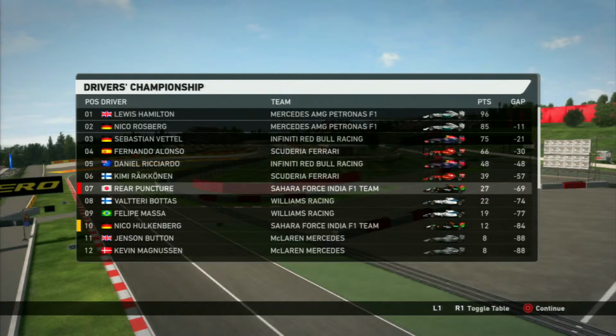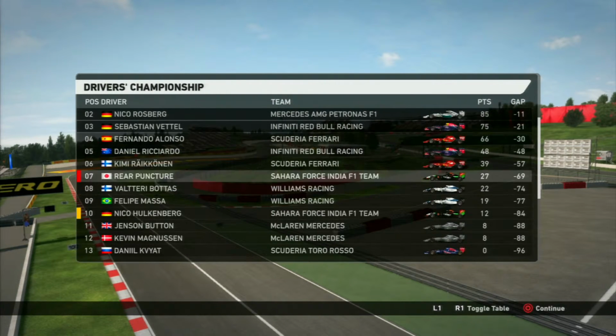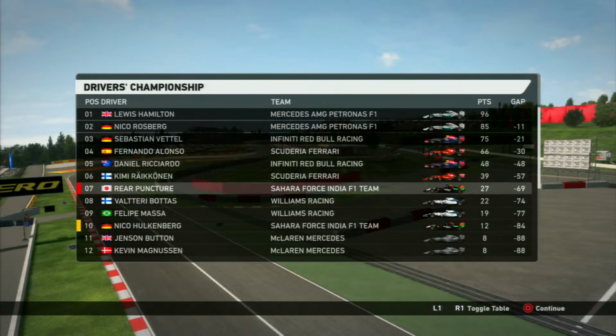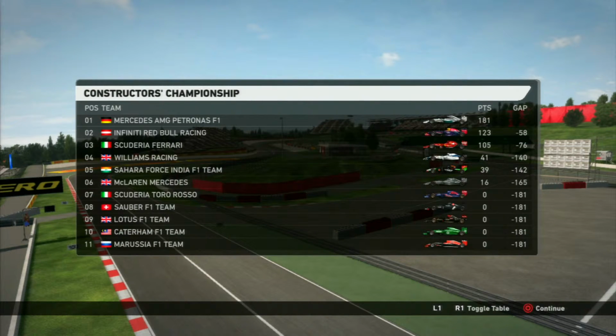We'll check the driver standings. We're still 7th with our 27 points. So not too much changed in the driver standings. Lewis Hamilton is leading over Rosberg. But we did drop to 5th in the constructors' standings as Williams scored quite a few points in this race, and we only scored 2 as a team. So we'll probably be fighting them for 4th for the rest of the season.